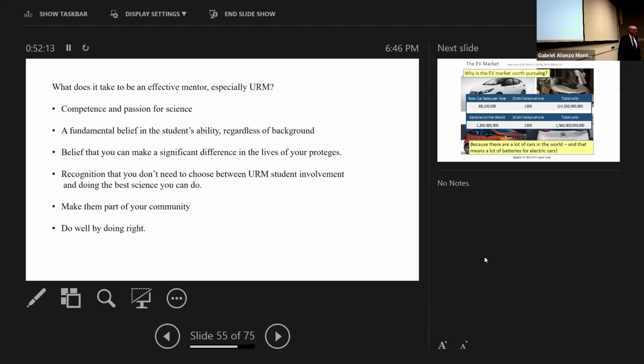What does it take to be an effective mentor, especially when you're dealing with, I don't know if even this term is allowed, underrepresented minority students? Can I just say that? And what does it take?